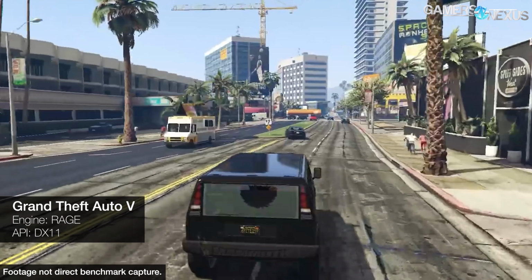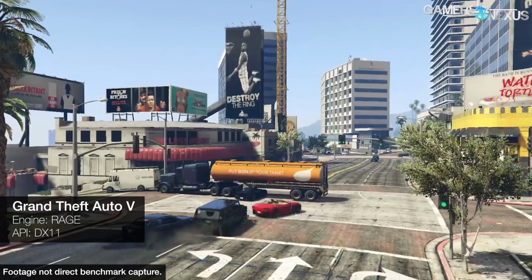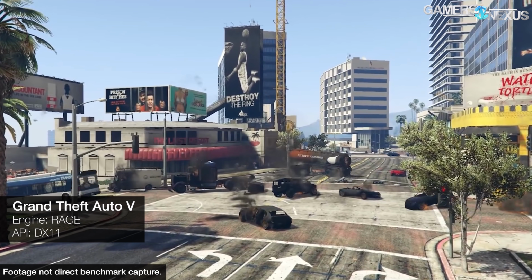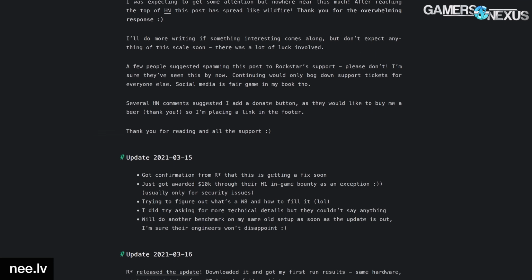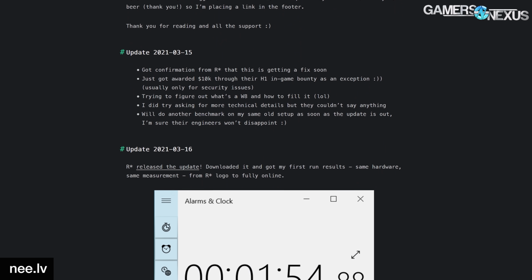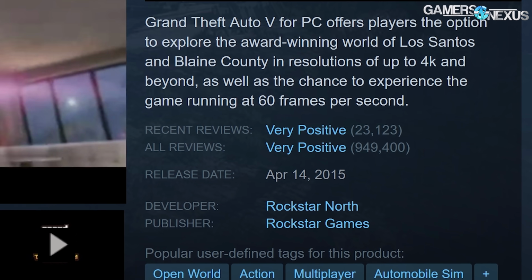GTA 5 is the last bastion of hope for the Intel 11900K. The game is old enough and built on decrepit enough code that its own modders have gotten $10,000 rewards for fixing bugs half a decade old. And that's the type of scenario where the 11900K starts to make sense. A game from 2015, from 2013.